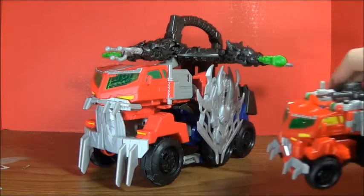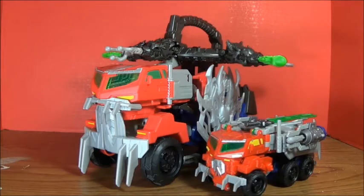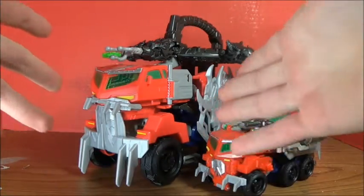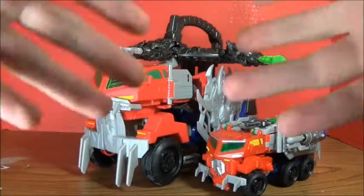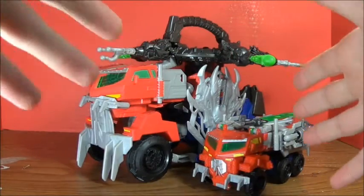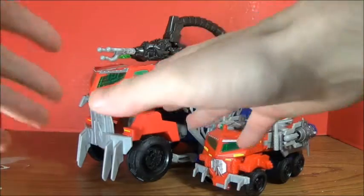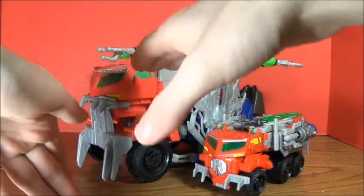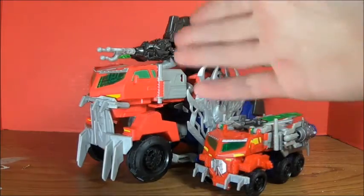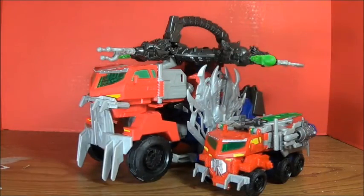And let's compare it to the Voyager Optimus Prime. I think it's Voyager. It looks deluxe to me when I put this thing next to this thing. The main reason why this Optimus Prime looks so much smaller by comparison with this is because they tried to make this alt mode a lot taller than it really should be. But I gotta say, I do find it funny putting these two next to each other.